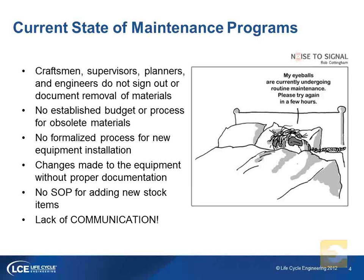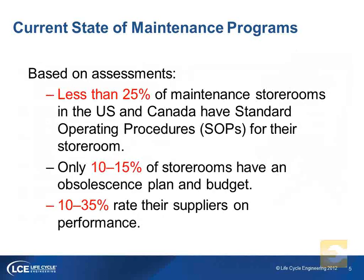Obsolescence seems to be a big issue. I've never heard a maintenance manager ever say to me, sure, go ahead and throw it away. It's quite the opposite: hold on to that because we can change this out, or it's a just-in-case inventory, if you will. Then there's the installation of new equipment and how we get the equipment bill of materials loaded into our CMMS, how we train our maintenance technicians to do the appropriate PMs, and what PdM technologies we should be applying. I don't see a formalized process to put that in place, nor do I see formalized processes for any changes being made to equipment. But really, at the end of the day, it comes down to communication, or lack of it, if you will.